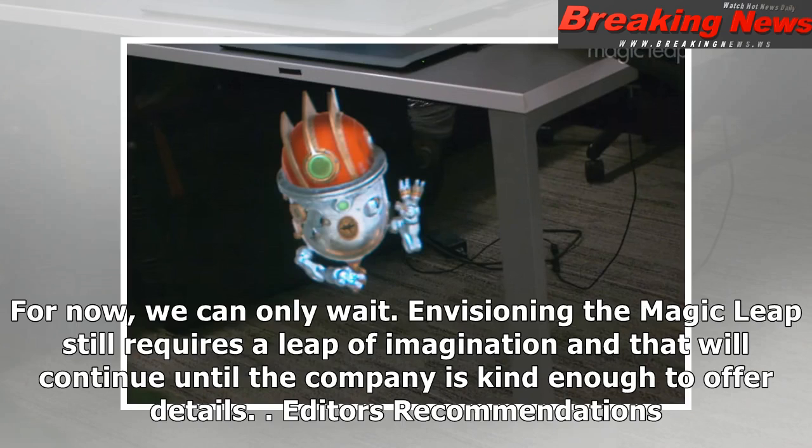Envisioning the Magic Leap still requires a leap of imagination, and that will continue until the company is kind enough to offer details.